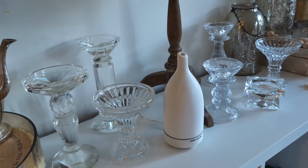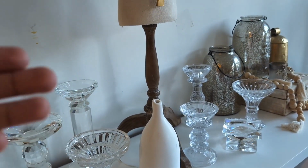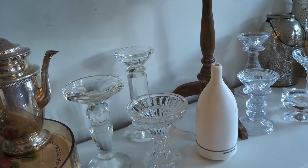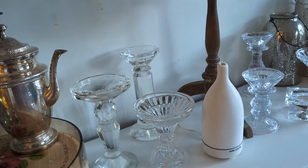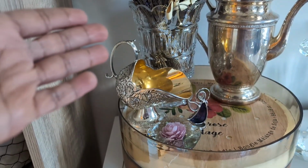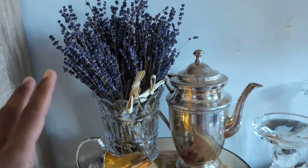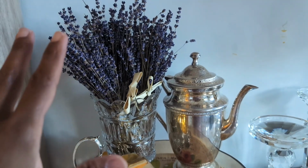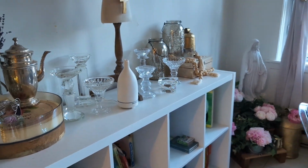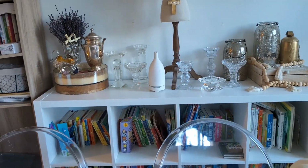But up here I have a combination of antiques, as well as a modern vibe to go with my acrylic chairs in my living room. Here's some more antiques that I have over here that tie in. I'll do another video with these pieces here, and I made these lavender bouquets. I'll show you guys those in another video, but I just wanted to show you what my inspiration was for how I am about to style all of my pumpkins.